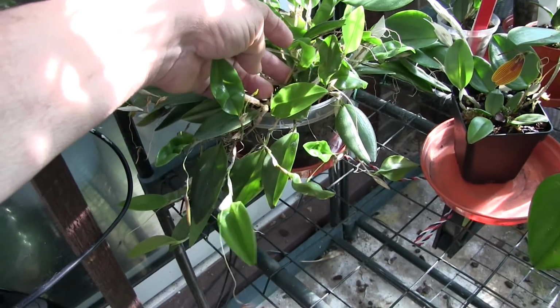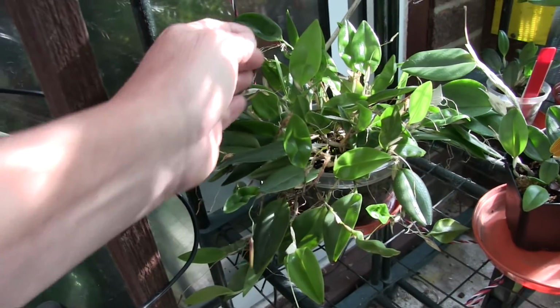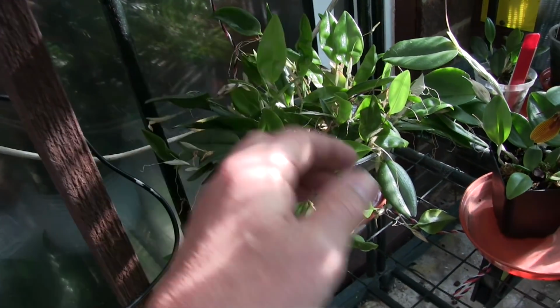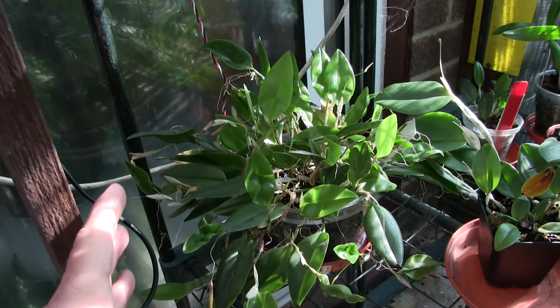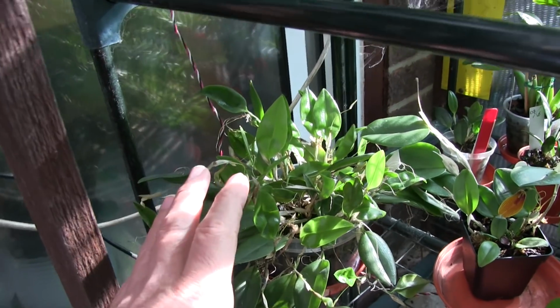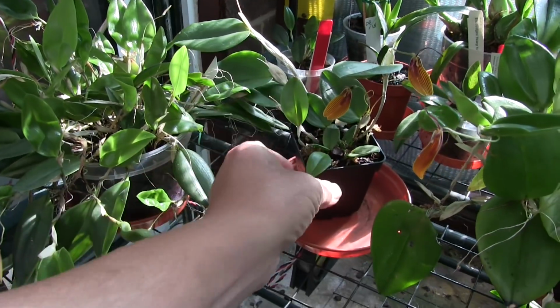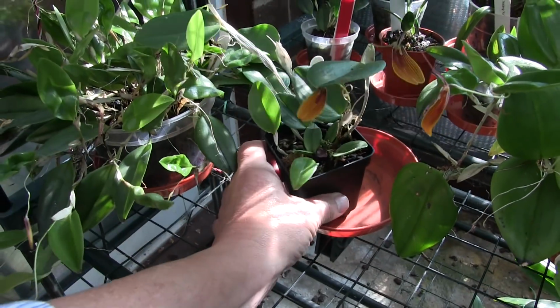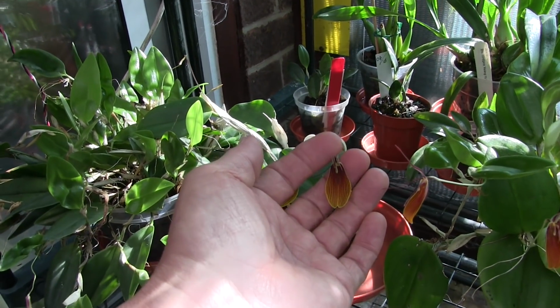But there are buds coming, so it is perking up, and it's just starting to put up clean leaves without distortions, which means the root system's recovering, because these need moisture and they need humidity in the air or they're just not happy.